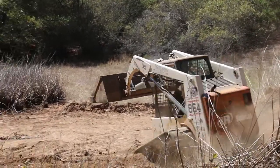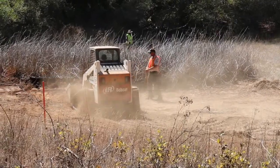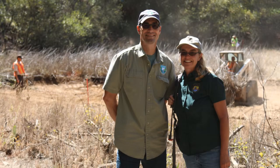The service has been working in partnership with natural resource experts from the Natural Resource Conservation Service, California Department of Fish and Wildlife, and the Resource Conservation District of Santa Cruz County, not only on technical engineering and project design, but also pulling together boots-on-the-ground funding to complete project construction with support from the service's coastal program.